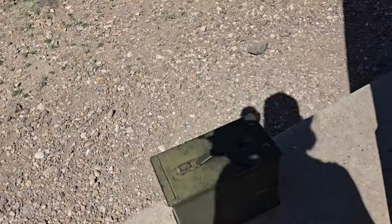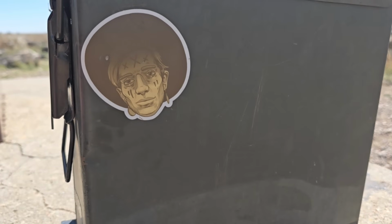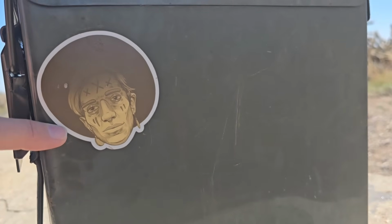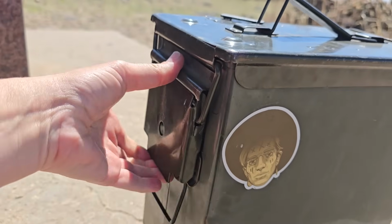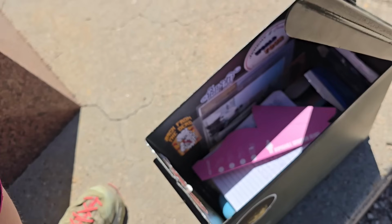You know I love me a good old-fashioned trail register. It looks like somebody's been here and they put a sticker, but I can't tell who that's supposed to be. At first I thought it was Keith Richards. Then I kind of thought it looked like Abraham Lincoln. I don't know. I just know that I forgot to bring one of my stickers. Gall dang it. But let's see what's in here.